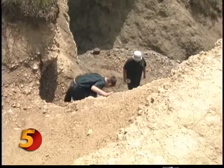Find any? Think of it as Iowa's colossal fossil find, so full of tiny little fossilized creatures that it would literally take years and years for the ground to stop yielding up the ancient shells.